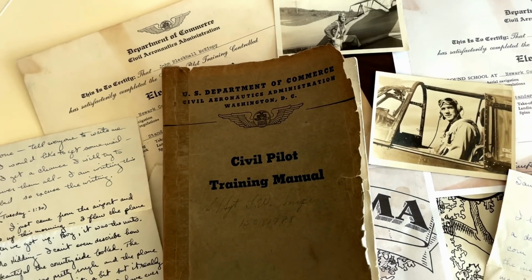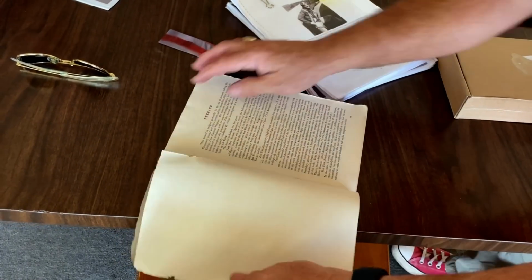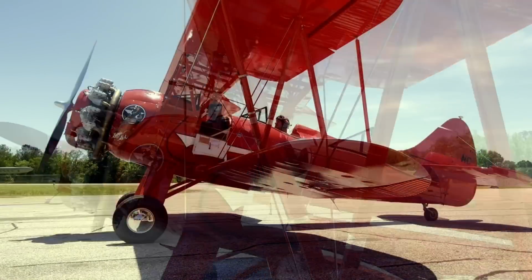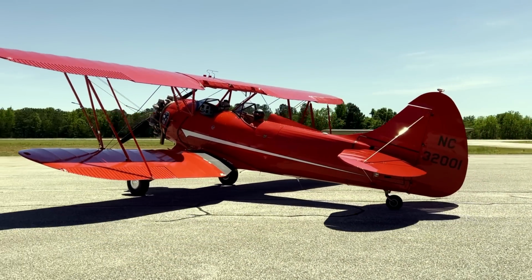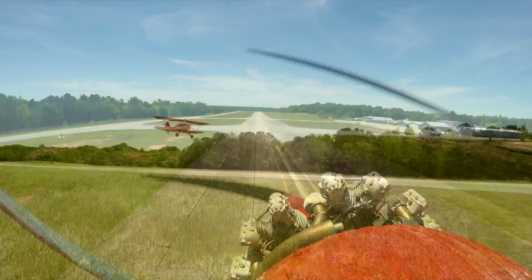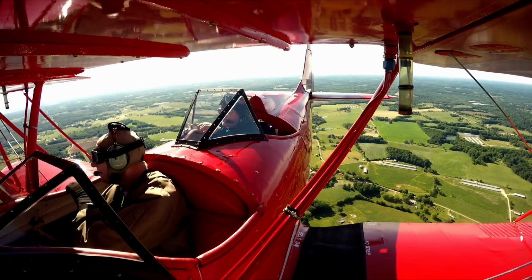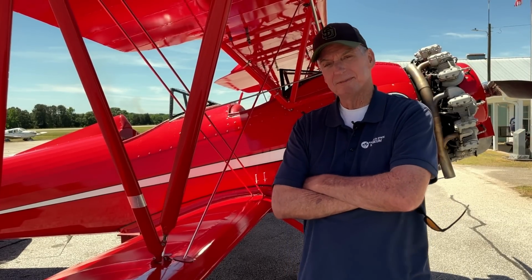I actually have the training manual that they used back then, and we're simulating some of the instruction that his dad got in the aircraft back when he flew it in 1942. This whole experience has been wonderful. I really can't put it into words.